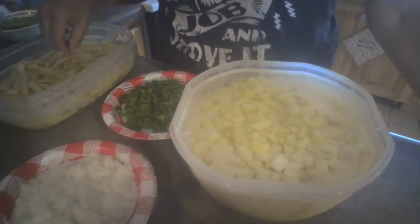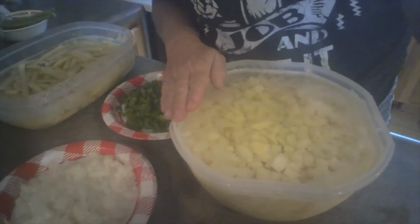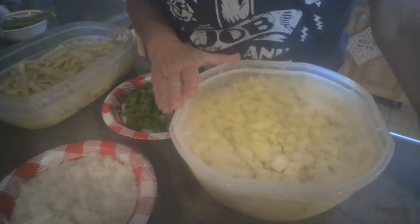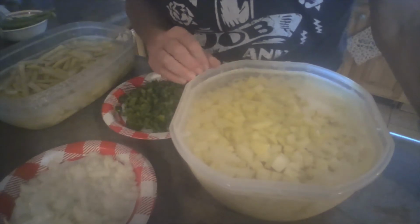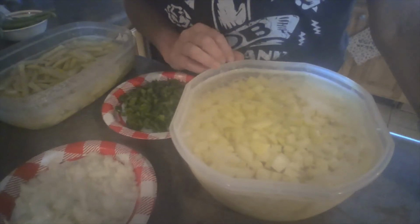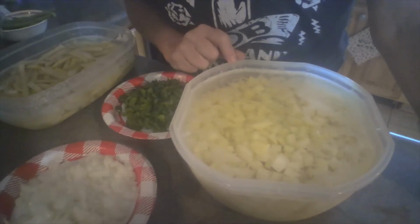So what I'm going to do now is start with my diced potatoes. I'm going to drain them, and then I'm going to put them into boiling water for only like 3 minutes. I'm just going to parboil them to help them keep their shape and keep their color. Then I'm going to put them back in ice water to stop the cooking process, and then I will dry them and we'll go from there.